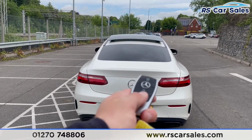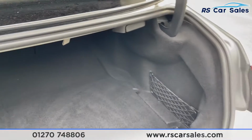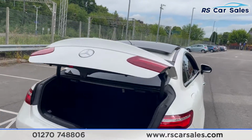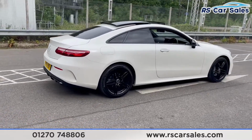Now you do get the power assisted rear tailgate from a touch of a button on the key, which reveals a nice spacious boot with storage nets on the left and on the right hand side. Now it's also power assisted back down again from a touch of a button. Now stepping back, you can see this vehicle is free from any major marks, dents or scratches, and the rear does look superb from every angle.